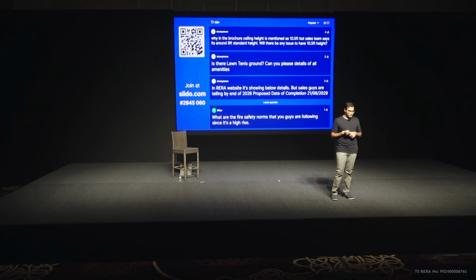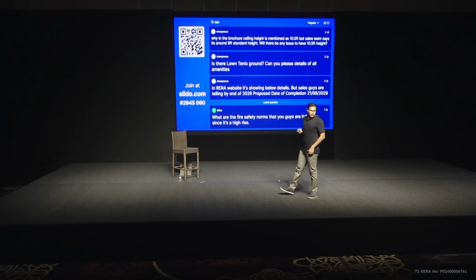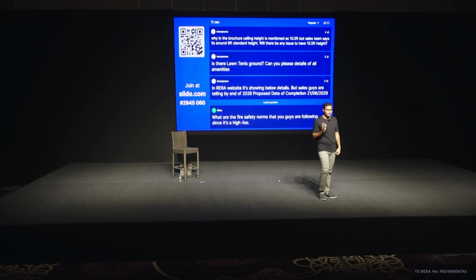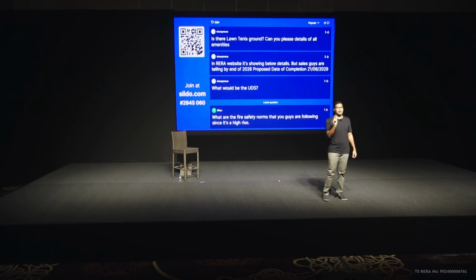Why is the brochure ceiling height mentioned as 10.5 feet, but the sales team says it's around 9 feet standard height? Is there any issue with that? Oh, I think then the sales team is communicating wrong. I'll ask them to get it corrected. It's not 9 feet standard height. It's 10 feet, 4.5 inches.